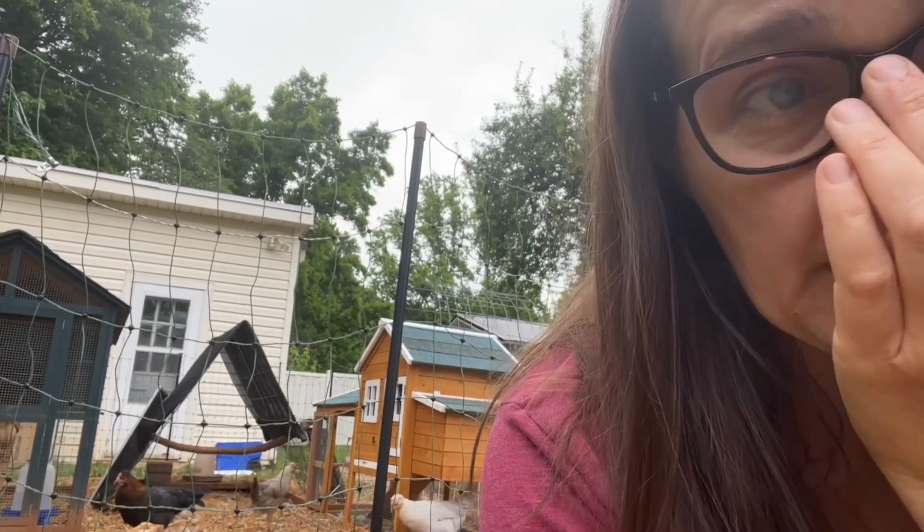Welcome to South Fork Tiny Farm. It is a chilly Saturday morning. It's going to be a little colder today than normal. We have some rain moving in. Finally, we need it so bad.